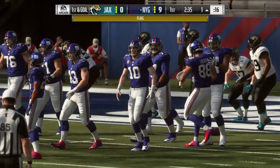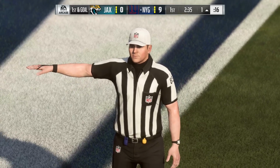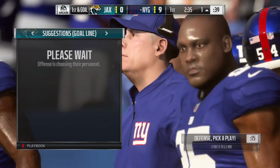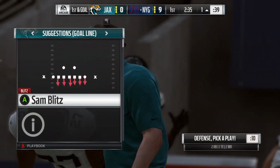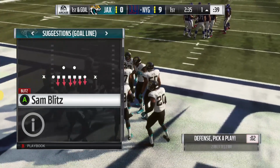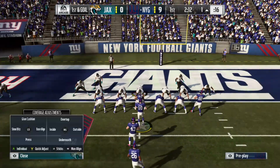Now contact up front as penalty markers come in. Who is this against? Neutral zone infraction, defense. That penalty is declined. So the ball's moved to about the 1 after the penalty, 1st and goal.